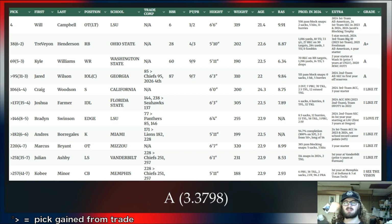Their next pick, they go Braden Switson, an edge out of LSU with the 146th pick, the 8th pick of the 5th round. Getting this as part of a trade down earlier with the Panthers. They sent the Panthers 77 to get 85, which allowed them to then move to get 95 and a 2026 4th. They also get pick 146 from this, which I absolutely love, and I love this pick for them. I really wanted them to get edge. Now they do bring in Harold Landry, who has not played great recently, but was drafted by Mike Vrabel over at the Titans. He is a Mike Vrabel guy, so I could see why they want to bring him in the building.